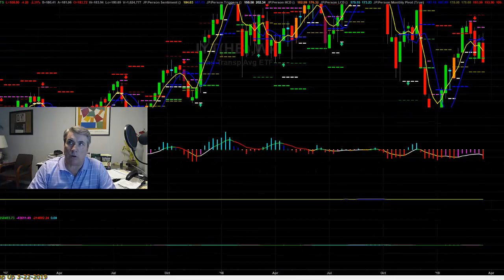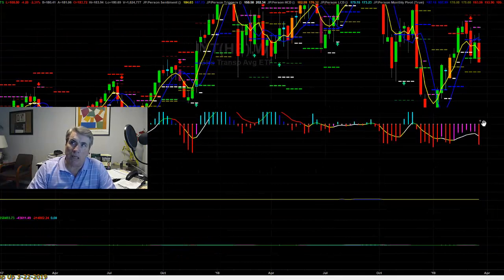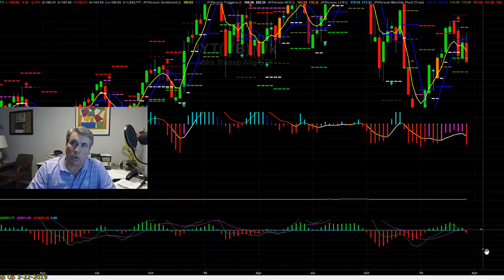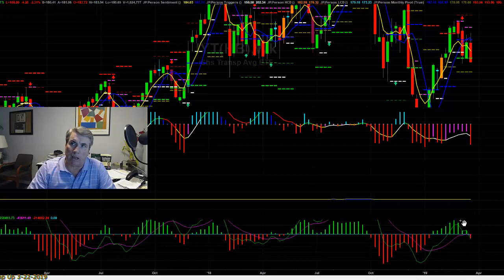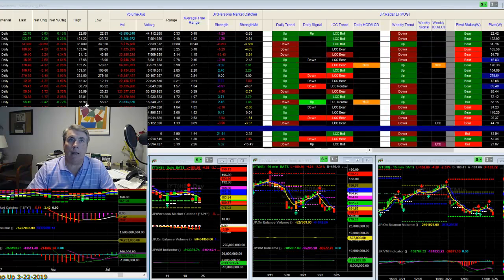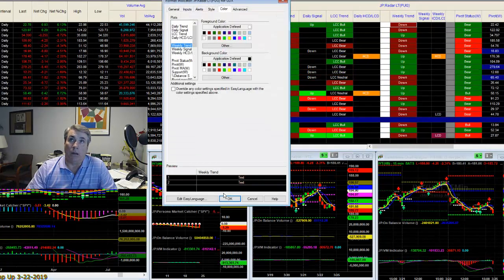The relative strength, Pearson's Market Catcher, the PMC, the relative strength is still negative. And then what about the volume? My volume trend tool, if you look here, the momentum of the volume is pointing down, and we have a red bar. So that signifies that there's more likely to see follow-through weakness coming into transports, and that's one of the sectors that's just been, well, hit pretty hard, especially in the airline space.